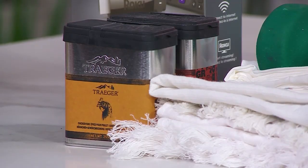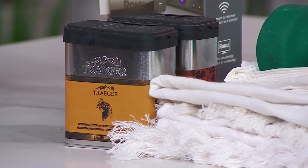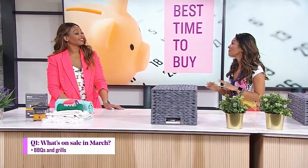Okay, so you want to talk sizzling ribs, sizzling burgers on the barbecue. Yeah. We usually think of the summer months with that. But when it comes to shopping for your grill, Traeger Grills let us in on the inside scoop there and told us that grills go on big time sales in March. Are you listening, Canada? Get your grill in March and then you'll have it for summer. I love a good deal like that. So definitely when it comes to shopping for your grills, you want to look for it in March.